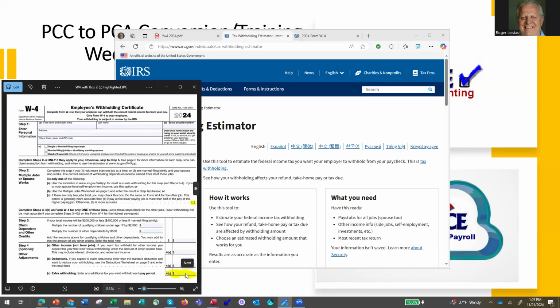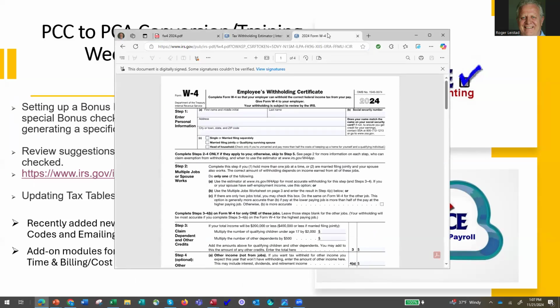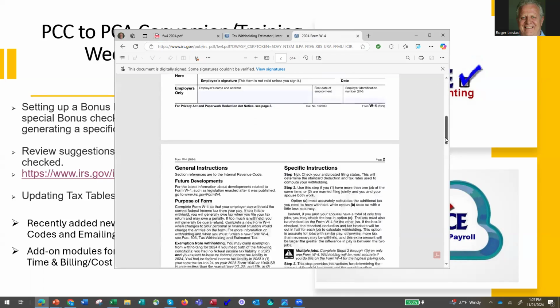And then we can actually modify the employee setup to calculate on that specific percentage versus using the tax tables. If you want to go into the actual form, you can just search on W2024 form, and it's going to take you to the IRS site where you can view the 2024 form.